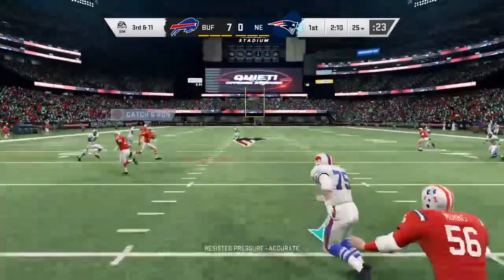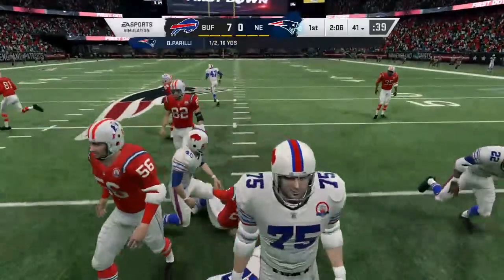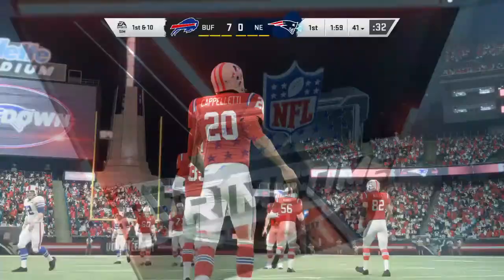He'll look to throw. Wide open receiver, complete. And they get him down, but not before he takes it across the 40-yard line. It'll be a Patriot first down on a pickup of 16.